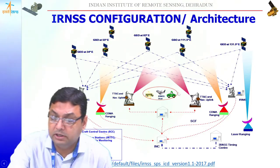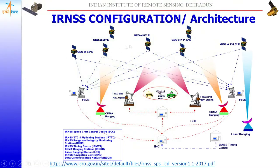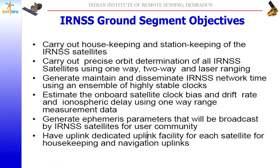So this figure particularly again shows that this is the space segment, which has the minimum 7 number of IRNSS satellites. Then we have the ground segment, where we have different control stations which we will discuss further, and then the third segment is the user segment, which can be on the earth or in the air or in the ocean also, and even in space, because the satellites are also fitted with positioning receivers nowadays. So it can have GPS receivers or it can have IRNSS receivers too.